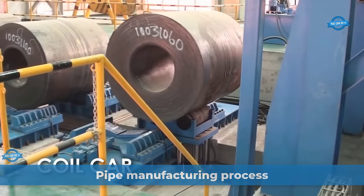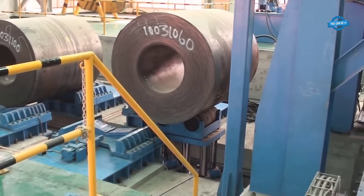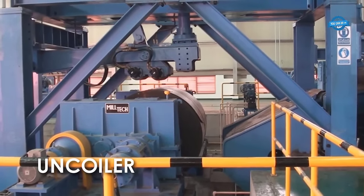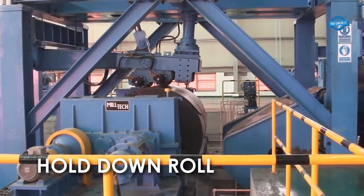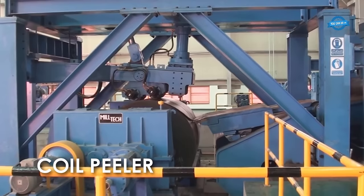The manufacturing process of a 24 pipe mill with Yoder cage forming is a sophisticated and multi-step procedure aimed at transforming raw steel coils into high-quality pipes. This intricate process, spanning from the entry section to the finishing line, requires precise coordination and advanced machinery.